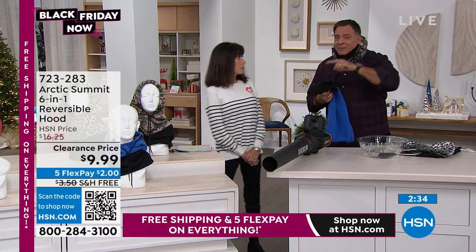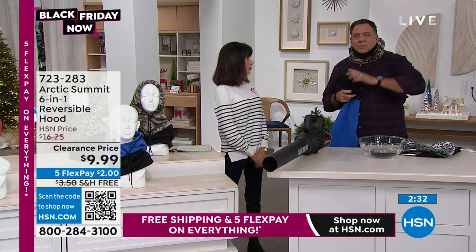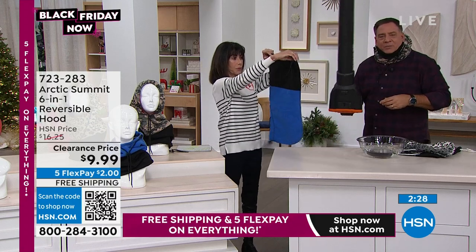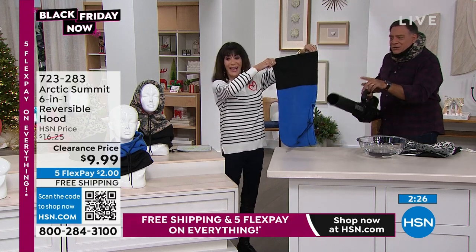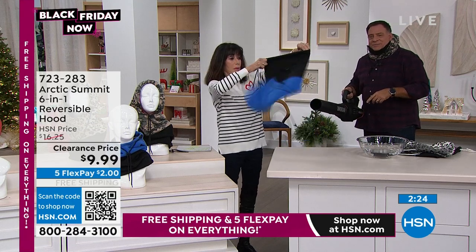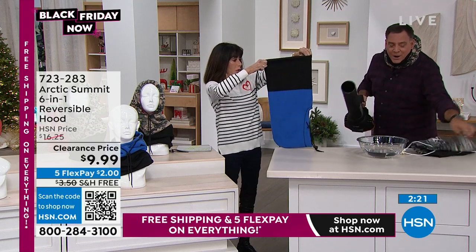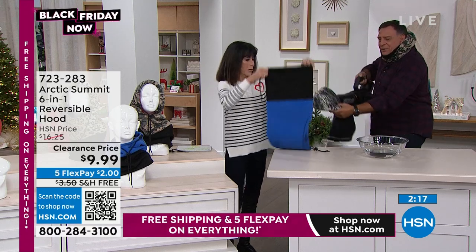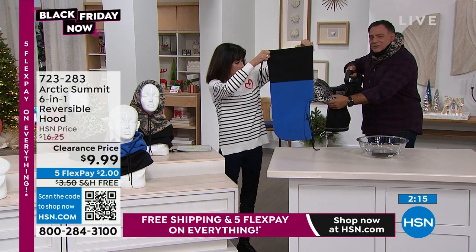I made a claim before that it blocks 100% of the wind and 100% of the rain. I'm going to have you hold this one up. It's not often I bring a leaf blower here to not blow leaves, but watch what I'm going to do. I'm going to turn the leaf blower on. You're going to see the leaf blower's working. But watch this. If I take one of the Arctic Summit hoodies and put it around the end of the leaf blower, Bobby holds it up again. Ready? Watch this.